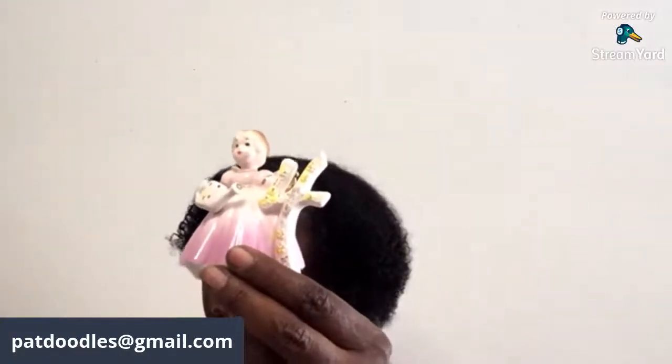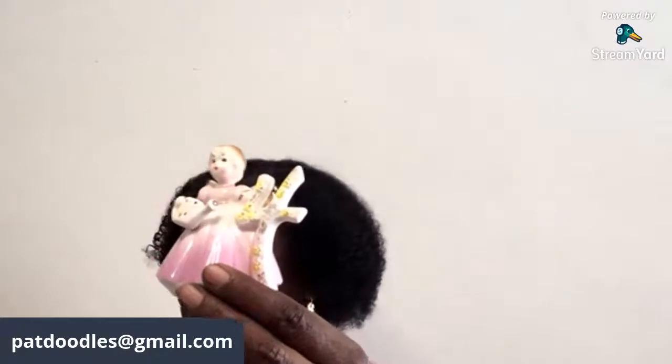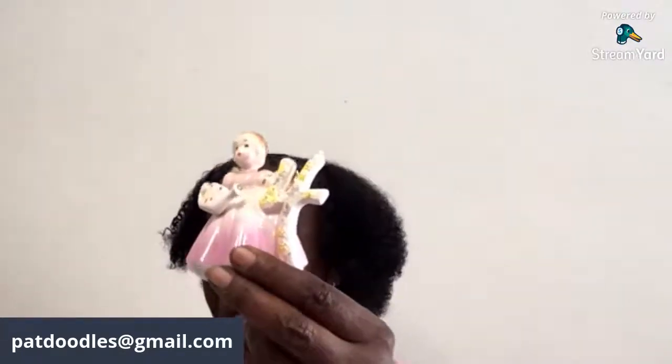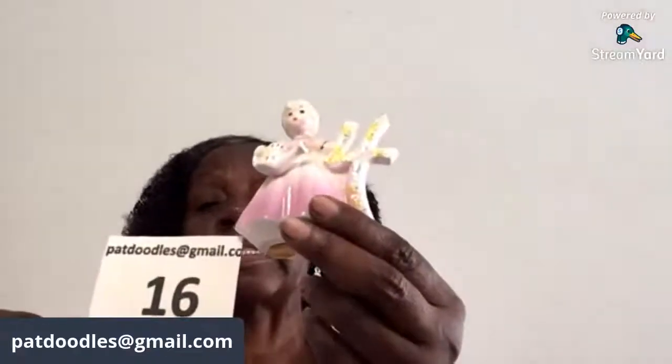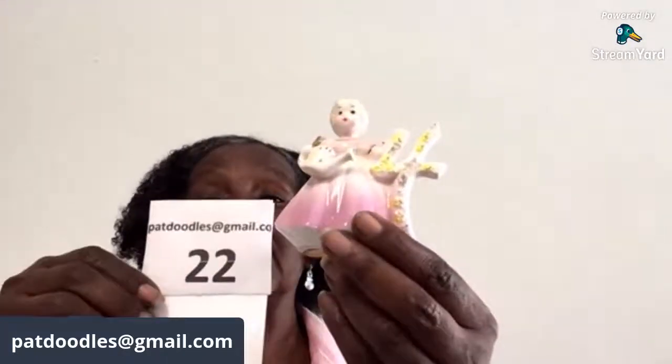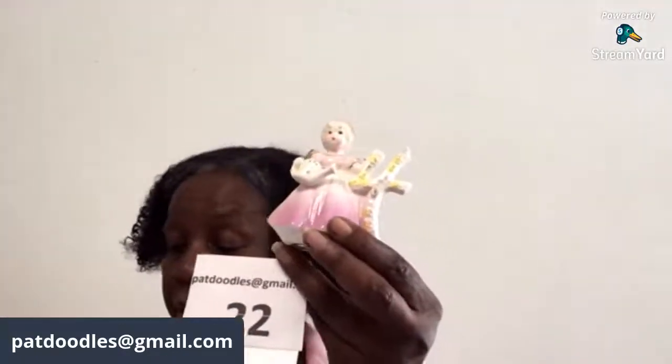And I have $10 on her, the birthday girl. I'm on the wrong page somewhere. Oh, it's on the second page. I have $10 on her. That's for the 4-year-old birthday girl. I'm sorry, that's number 22. That's number 22, and that's for the 4-year-old. And she is in mint shape. Okay, about 4 down from the top. I want to set her over there.